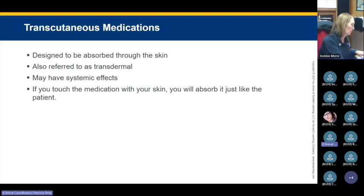Okay, so transcutaneous meds are designed to be absorbed through the skin. They're also called transdermal. They may have systemic effects, like your hormone patches, or even your pain medications. Now, here's the bad part about a transcutaneous medication or a transdermal.